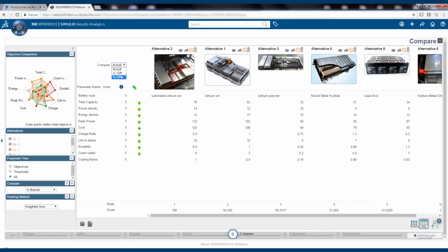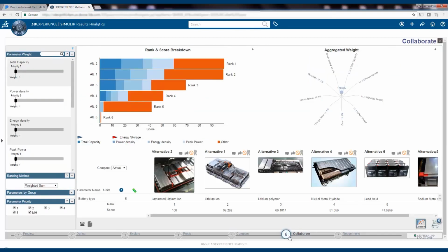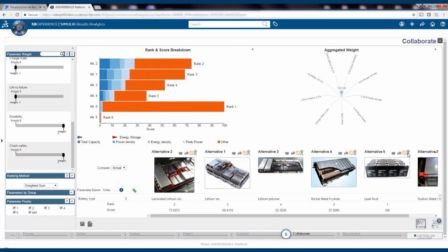Design exploration with integrated simulated data management makes it possible to study hundreds or even thousands of alternatives and narrow down the design space to a handful of top-performing options for further evaluation.